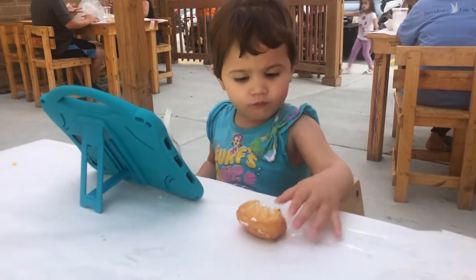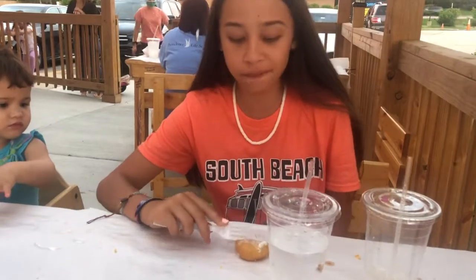Gotta have a beignet at Crazy Crab. It's like fried dough, like a donut, kind of like a munchkin almost, but it's not dense, it's a little fluffy on the inside, and it has powdered sugar sprinkled on the top of it. Yeah, that's crazy. It's like a fluffy donut, but it melts in your mouth. It's hot.